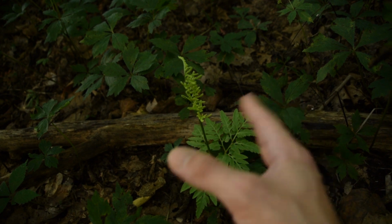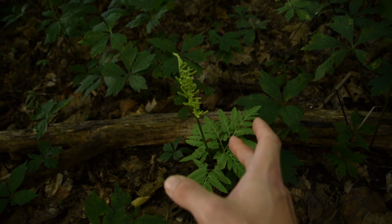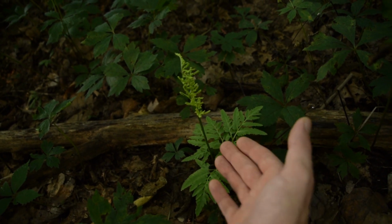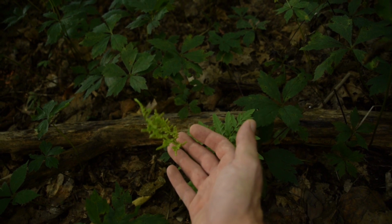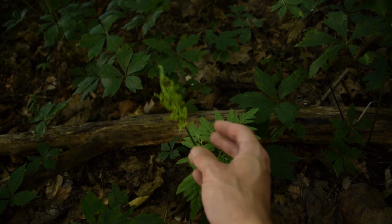Okay, I'm not seeing any spores coming off of this, so I don't presume that it's in its sporing or flowering stage. Again, I'm not too sure on ferns, but this is really cool to see. This very beautiful spike of flower or pollen producers that we have here on this fern.